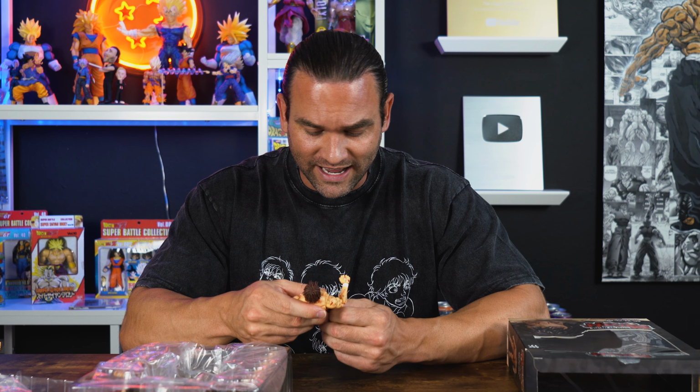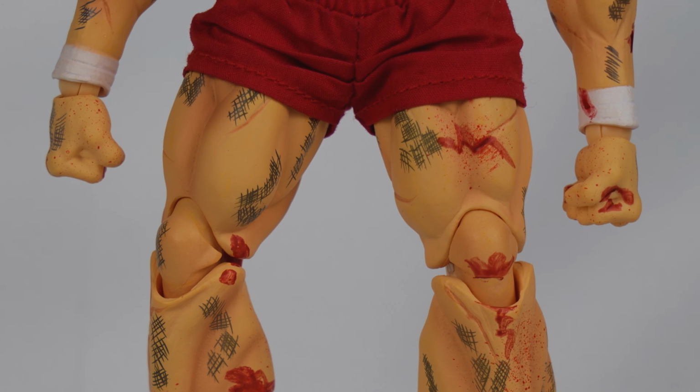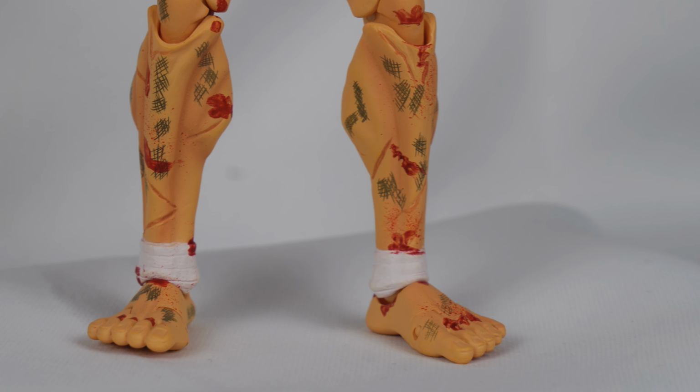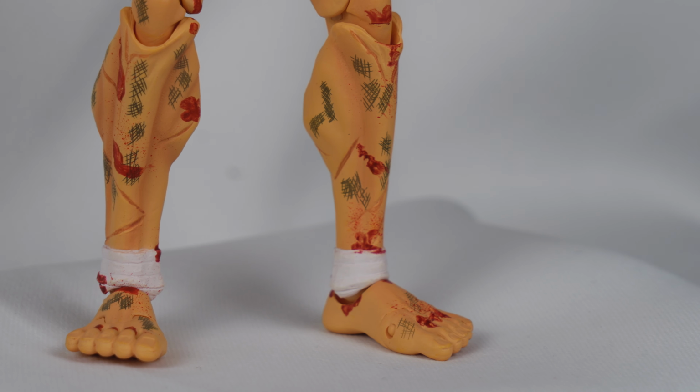Let's go down to his legs. Even battle damaged up on his quads. When I lift up the shorts right here, even it's got some blood up there. They don't miss out on blood anywhere on this figure, it seems like.